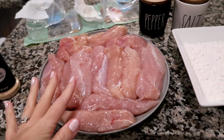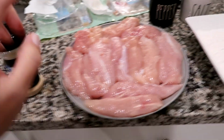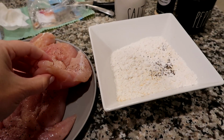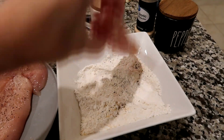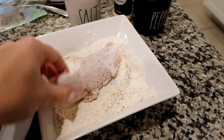Pat all your chicken dry a little bit, salt and pepper the chicken, garlic powder the chicken, and then you're gonna dredge every bit of it in the flour. In case you don't know what I mean by dredge, you take your chicken, put it in the flour, pat it in, flip it over, pat it some more, just make sure the whole thing is covered in the flour like that.